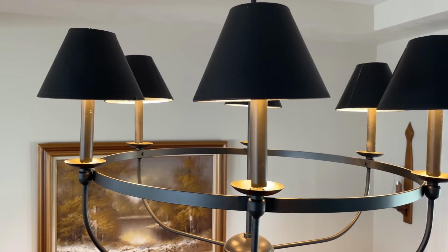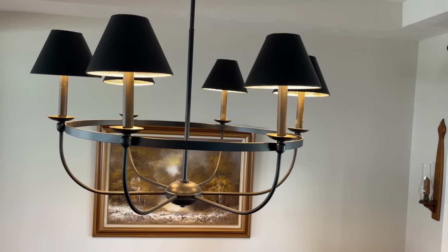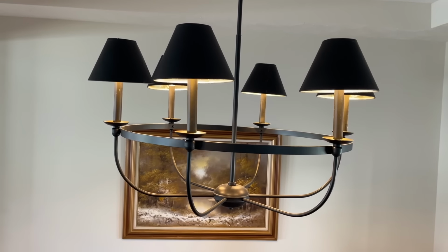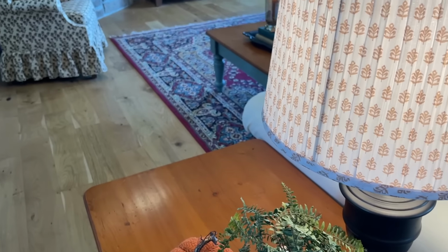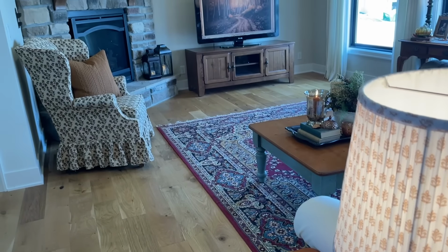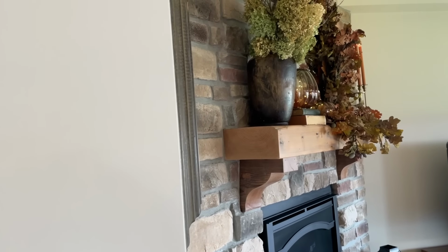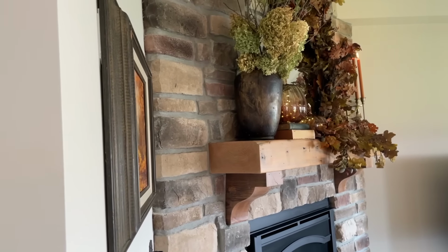Now, my living room is definitely one of my favorite spaces to decorate, especially for the holiday season. My favorite all-time place in that living room is my fireplace mantle. And this year, I wanted to use floral in an unexpected way and give it a little bit more elevated look than your usual fireplace mantle.